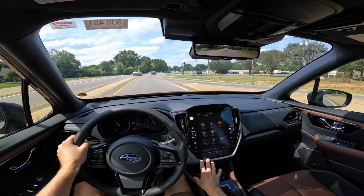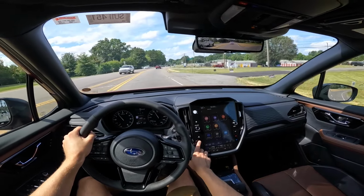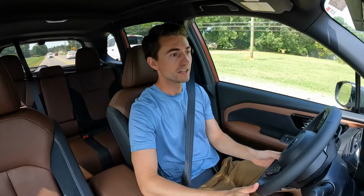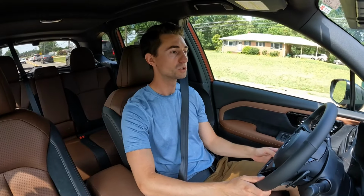I wouldn't mind physical fan speed, things like that. I like the temperature, but I wouldn't mind the fan speed. Alright, so my honest thoughts now with the all-new 2025 Subaru Forester.